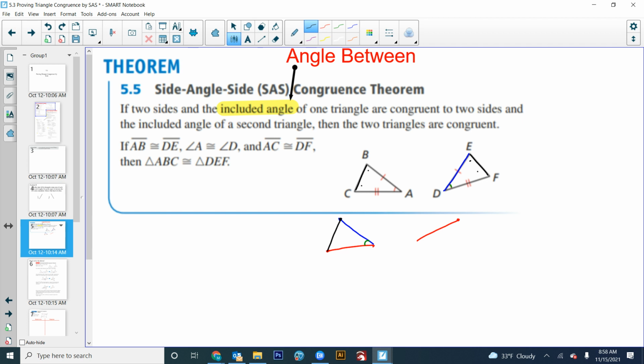It has to be the angle between what? The two sides that you're given, the straws that you're given. Has to be the angle where they come together. Do you all hear that? Because we're gonna learn SAS, ASA, AAS, and they're different combinations. You have to be able to keep them straight.